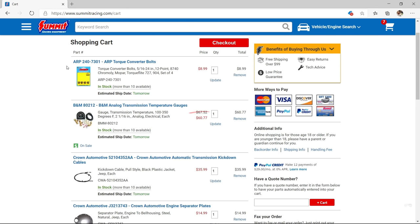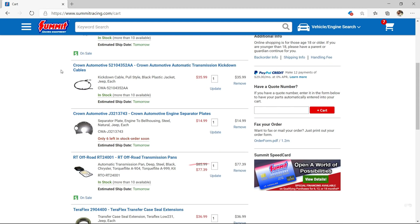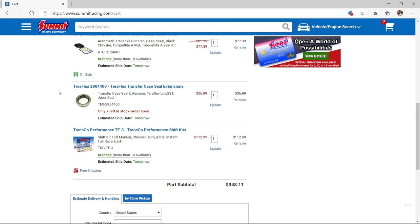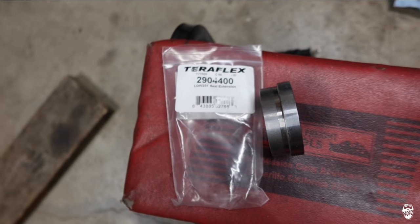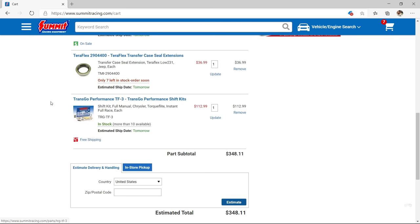We got low profile torque converter bolts, a transmission temperature gauge, a transmission kickdown cable or TV cable. I went ahead and bought an off-road transmission pan. It's a deep pan. You're gonna want that as well. Transfer case extension seal. This is one of the things that all the forums say that you need in order to do the swap. So I went ahead and bought one. And of course my Transgo Performance TF3 shift kit. You can get a TF1 or a TF2 depending on what you want to do with your transmission.